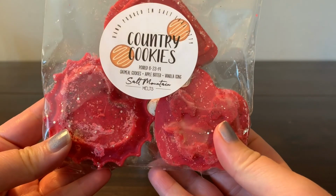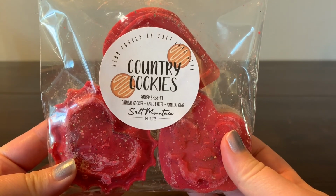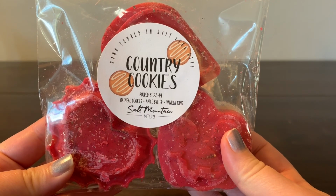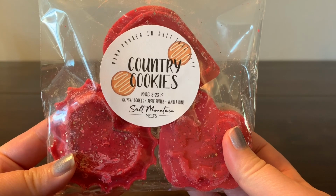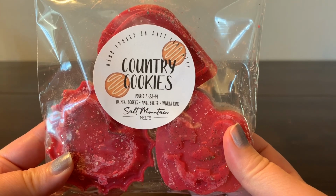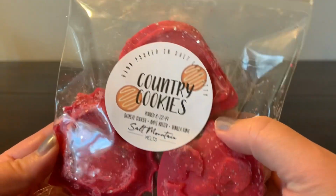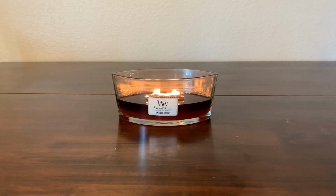I got an adorable little candy bag in Country Cookies, and she had a little, not a contest, but just a post on her group page, asking people to help her name this one. That was really cute, and the winner was Country Cookies. This contains oatmeal cookies, apple butter, and vanilla icing. We have a cute little pumpkin and a heart. Oh, and a little tombstone.